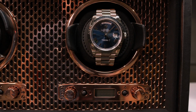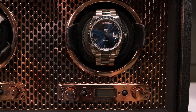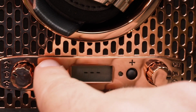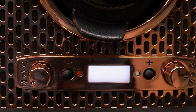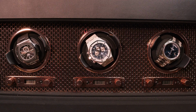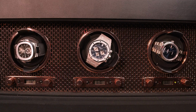Now the final watch is this Rolex Day-Date in white gold with the blue face. This particular watch, like the AP, has the same specifications. It needs 650 spins a day to keep it wound. So turn it on the same way. We set the spins to 650, and then we put on option C for it to be wound bi-directionally. So now we have three watches spinning at the same time with the correct turns per day to keep the watches wound. Isn't that cool?